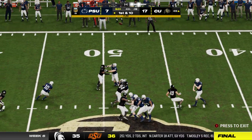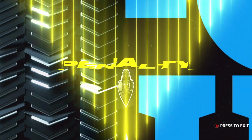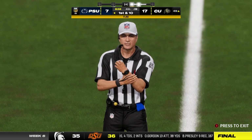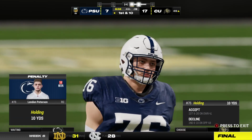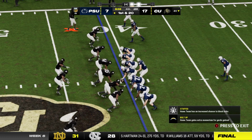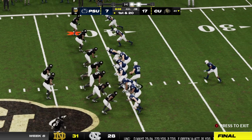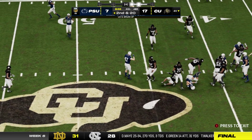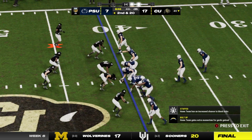They'll come out throwing here on first down. And that's going to wind up incomplete. However, we do have a flag down. Let's check in with our referee. So following the hold, they're in a bit of a hole here with a 1st and 20. Looking to throw. And that's going to be incomplete. Too tough to hold on to that one. It's 2nd down.